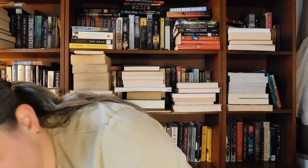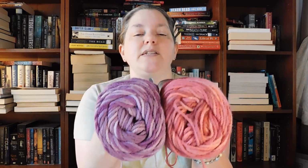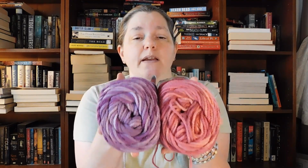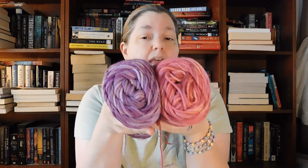And then these two, one is pink tones and this one's called purple tones. And it looks like I used a little bit of each of them for something. The pink tones, purple tones. And that just means that it's all shades of pink and all shades of purple. These two are pretty. I like them. I like them together.